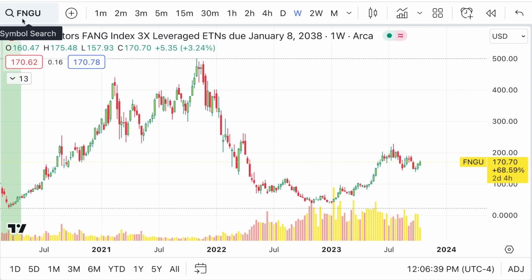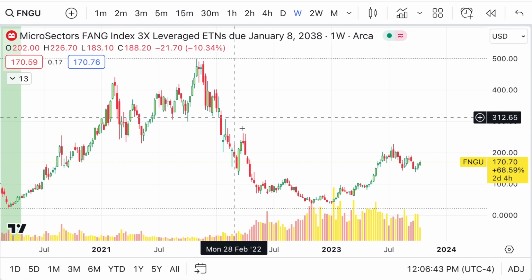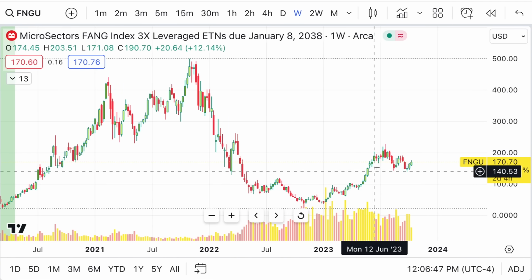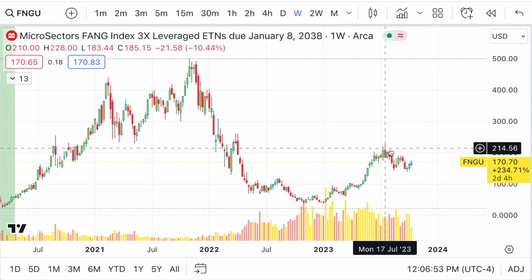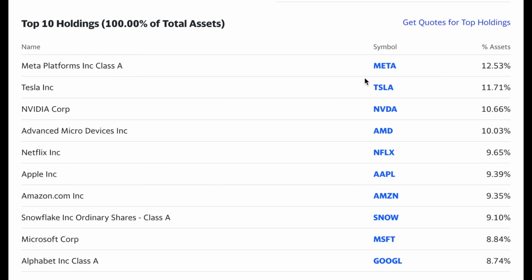Another one is FNGU, or however you want to pronounce it. It's a 3x leverage ETF that holds the Magnificent Seven and some more stocks here, as you can see. And it's been, what is it, 482% since 2023 even started. But when you go over here, what's it hold? Well, look at those names. What does it look like to you? That's pretty much the Magnificent 7, 8, 9, 10, whatever you want to call them. You see the weights on them. That's all it holds, right? And so it's 100% of it.